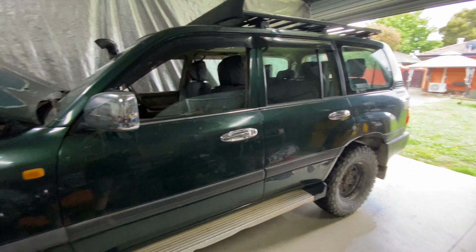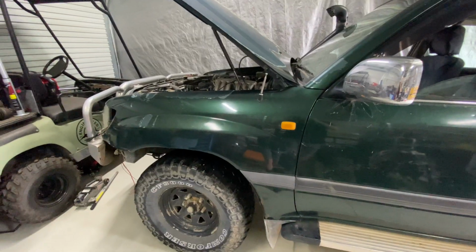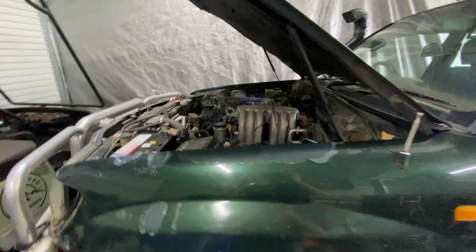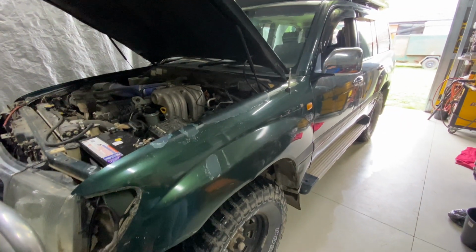Righto, so we've got the big beast moved in here and it's gearbox time, so we're going to rip this one out and put it back in. I won't show too much detail, it's not really a how-to, it's just more so progress. So we've got to disconnect the battery, get this thing up on stands and start whipping out everything.